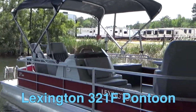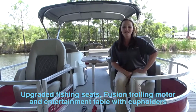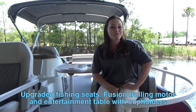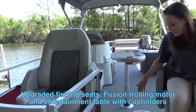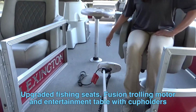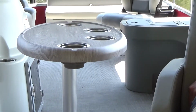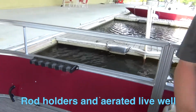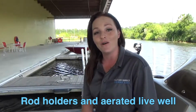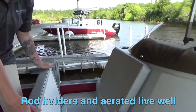Today we're going to be talking about the Lexington 321 fish model. This pontoon is the best of both worlds, a fisherman's dream and value. You have your upgraded swivel chairs, your Fusion trolling motor, and you also have this beautiful entertainment table with plenty of cup holders. Some other great fishing features are going to be your rod holders equipped on both sides. Also, you've got this gorgeous seat here, but it also functions as your aerated live well.